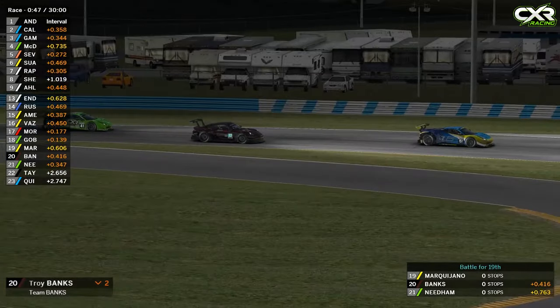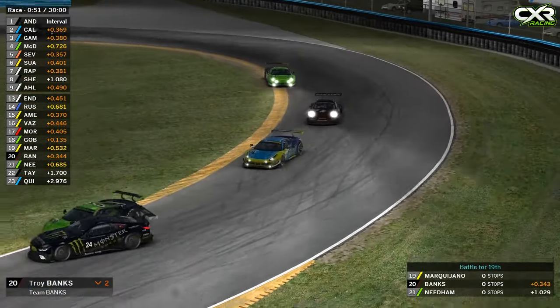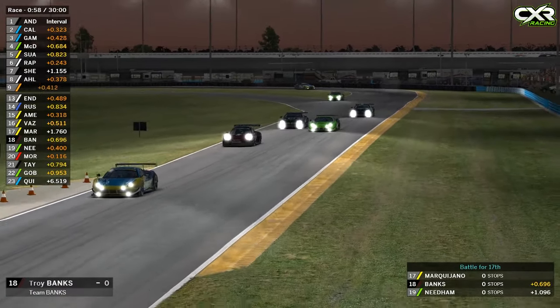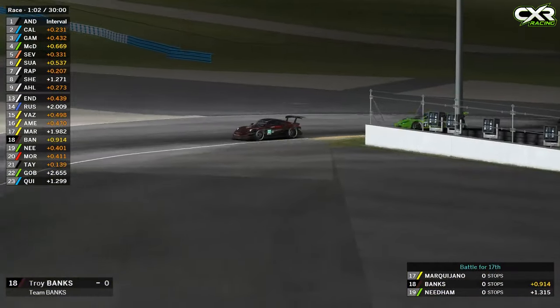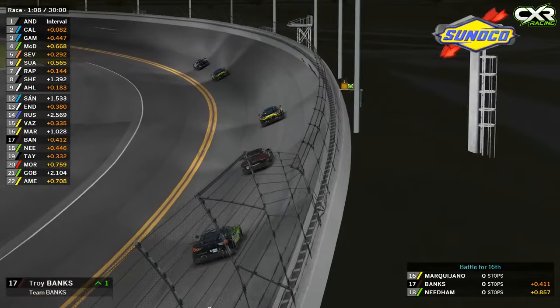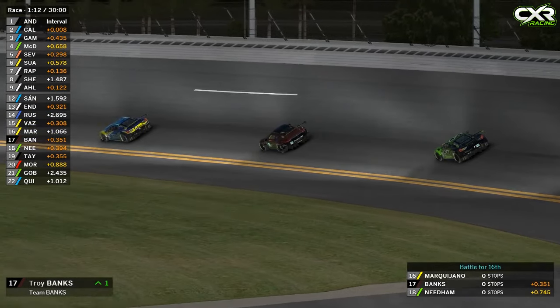let's keep an eye on everyone switching around. There's a big crash there as well. Yeah, Troy Banks. I should have kicked these guys out. I do apologise for everyone that was still there. I only realised last minute. So Javier Quilon is in the pit, I believe.